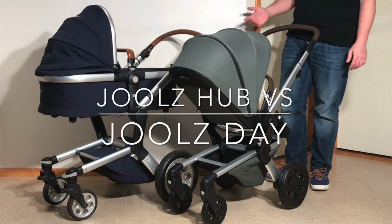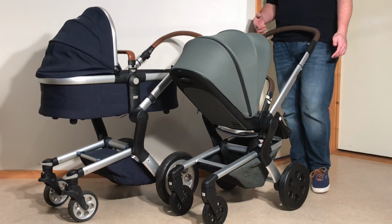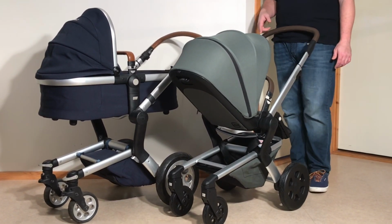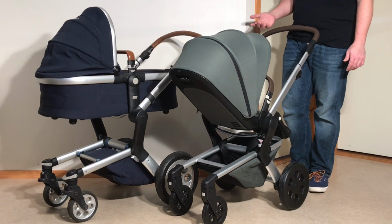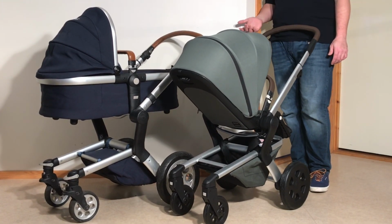Today we're going to be comparing two models from Joolz, the Day and the Hub. Despite the size difference between them, both of these models are built for daily use, with the Hub being, in many respects, engineering-wise, really a smaller version of the Day, which was Joolz' flagship model, and thus, as happens with a lot of companies, acts as sort of the starting point for the rest of their line.